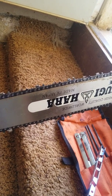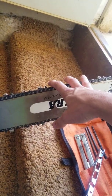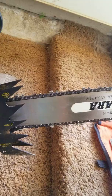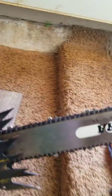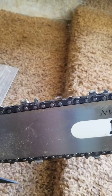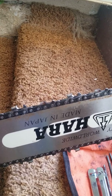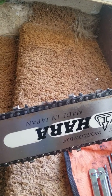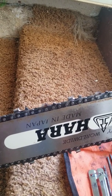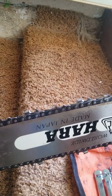Like I said before, that's just a personal preference. I like the bars, I like the chains. The saw has plenty of power to pull them. Full comp. There's quite a lot of guys don't like full comp because there's so many teeth. Like I said, it's a personal preference. You can run semi-skip, full comp, whatever you want to do. 3/8, 404. I prefer 63 gauge. This one's 50. I'll make do.